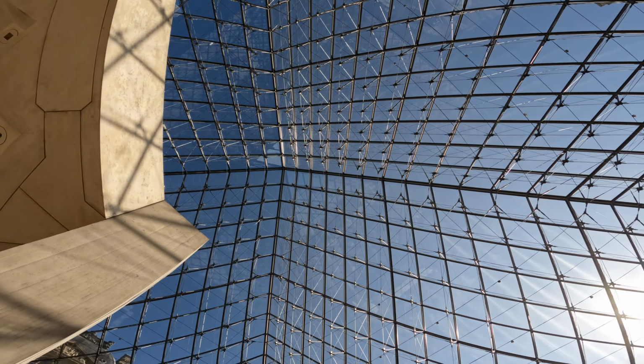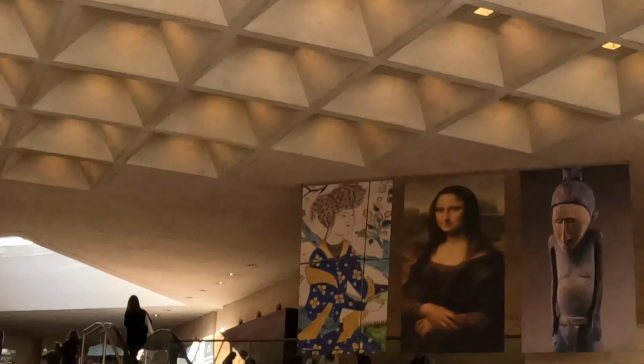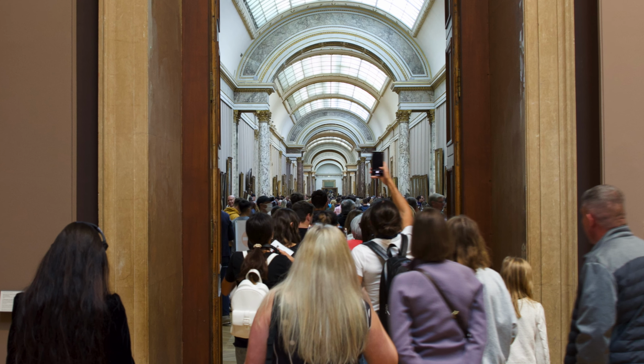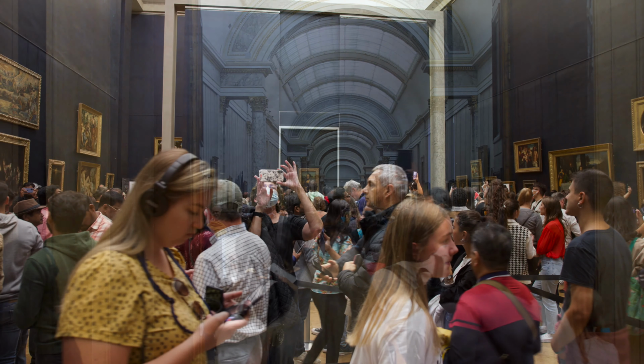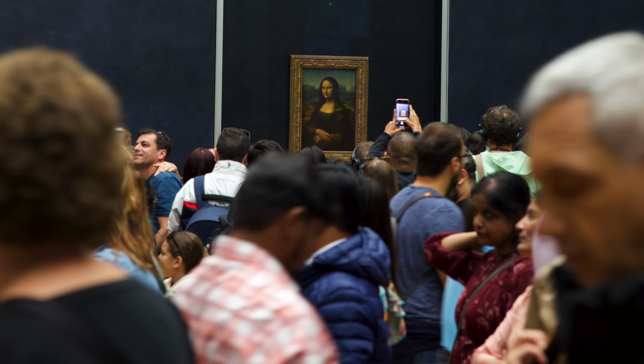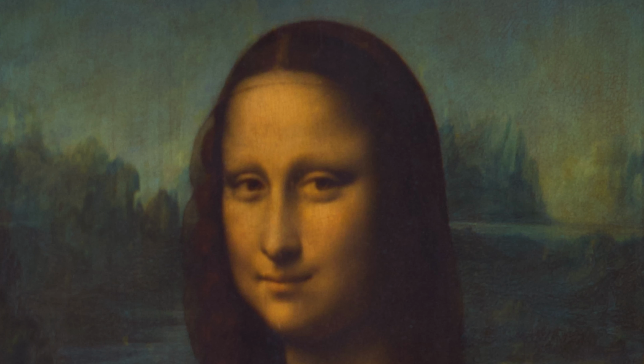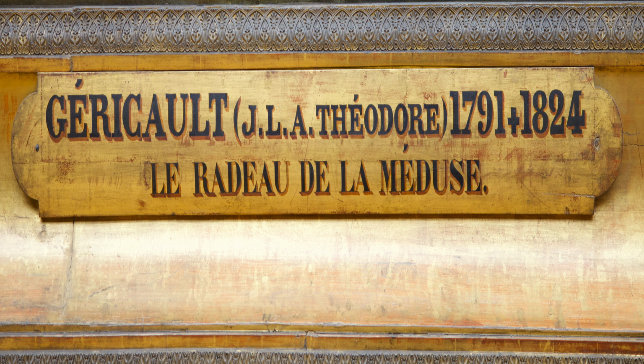So, once you make it through security, you have three choices: the classics, the ancients, and the modern. We, of course, took the classics, which hardly anybody else did, as you can see. And once you find the room, it's about a 15-20 minute queue. You get up to the front, you get your selfie, and then you move along. And here she is, the Mona Lisa. Took 16 years out of Leonardo da Vinci's life, but that's not what I came to see.